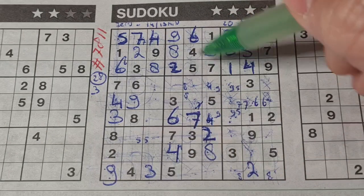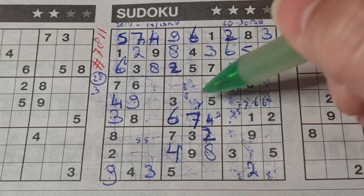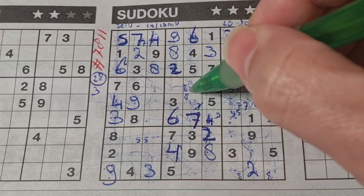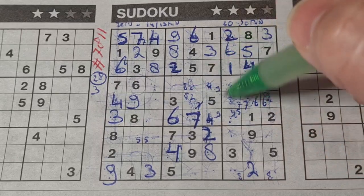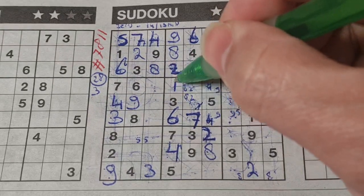2 in this column, 2 in that column. So the column between the middle column, the only 2 places left for the 2 goes together with the 8 as a pair. 2 and 8, 2 and 8. Here, 4 and 9, so 1 digit left in this big square for number 1.